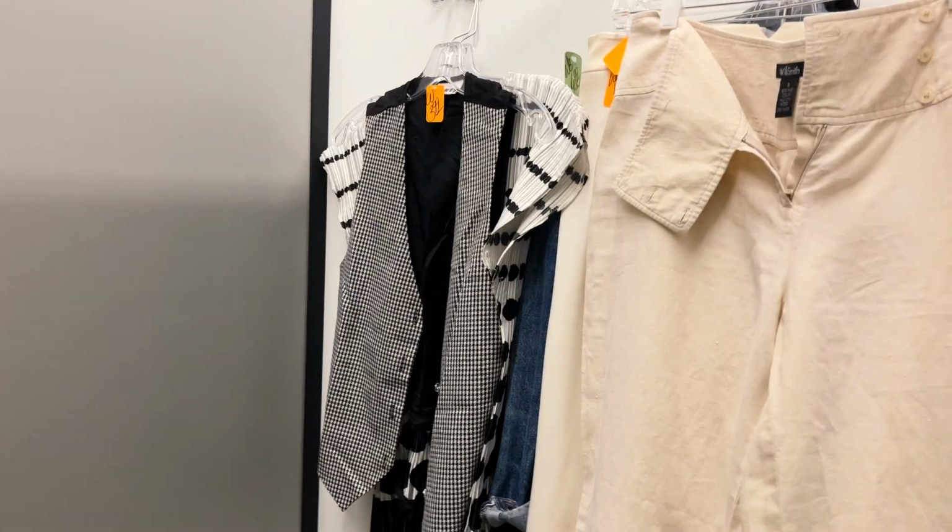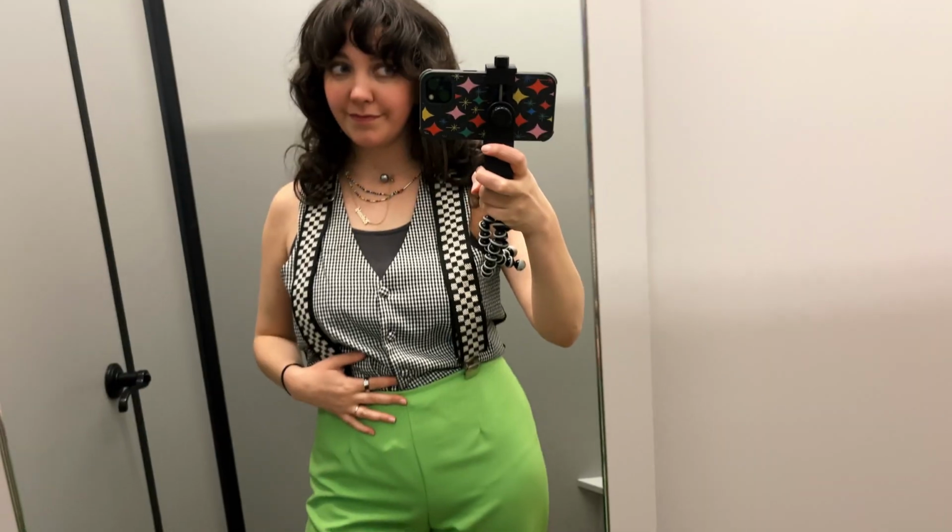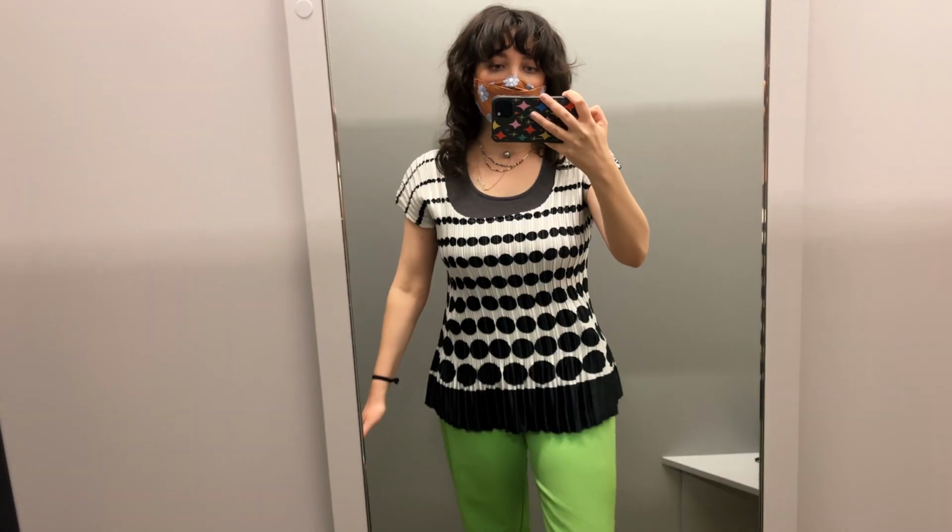Made it to the fitting room. Got a couple of things to try on. I'm very interested in this little waistcoat right here. This is already so cute. I need to tighten it up a little bit in the back. It has a little tighten string. I thought the shape and the pattern on this was cute, but a little too long for my taste.